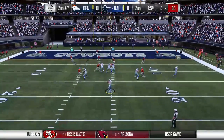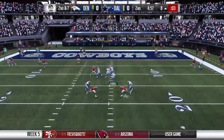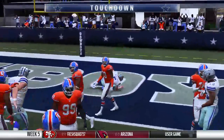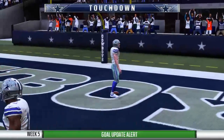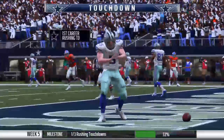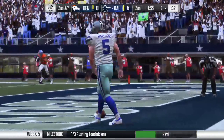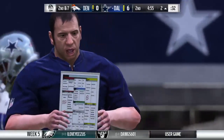Now a shotgun snap as they'll look to throw. And he will score. Touchdown, Cowboys. It's their quarterback. His 9th touchdown of the season. And the Cowboys are in for 6.